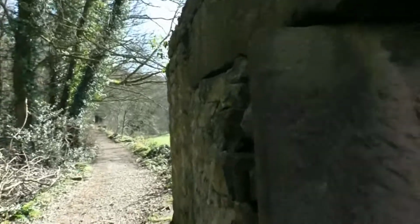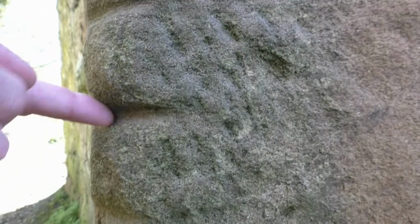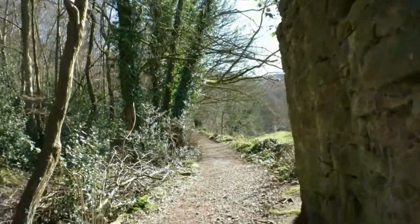Now, here's a little bit of interest. Now this post, see these marks? Where the ropes on the narrowboats, well, they're not quite the size of narrowboats, have left their mark of posterity on this stone. And away we go.